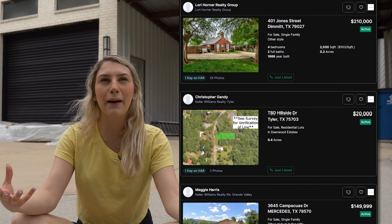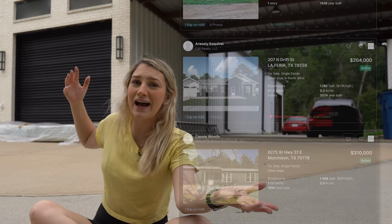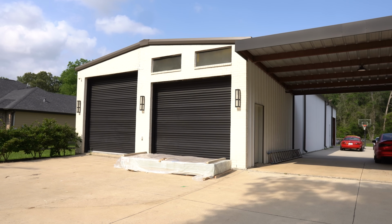I need more space. After my first day of touring the houses that I was looking to rent, the outcome wasn't looking too good. So I went home, I sat on the couch, and I looked at HAR, and I just dabbled with the possibility of what if I find a house that supposedly has a shop on the property. I really didn't know that places like this existed until I found this house, and I was truly shocked. So I went to tour it the same day.